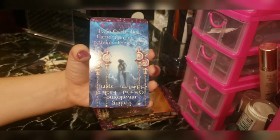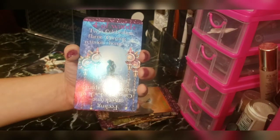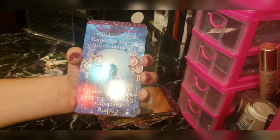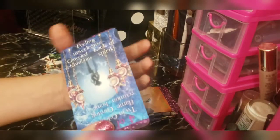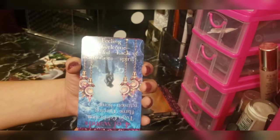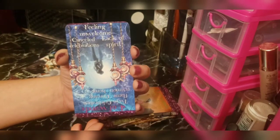And then you have Four of Wands. And you got two mermaids holding on to each other here. Shh. Sorry, that's my dog. All right, so twin flame reunion, celebration, and coming home. Because 4 is 11, 11, right, guys? Feeling unwelcome, canceled celebration, and lack of spirit.